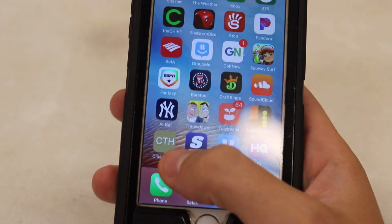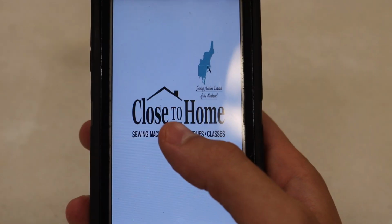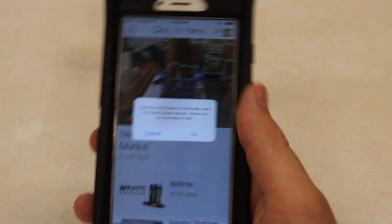Hello everyone, I'm just going to show you a quick how-to on the app to help you guys find all our promotions and make everything easy.